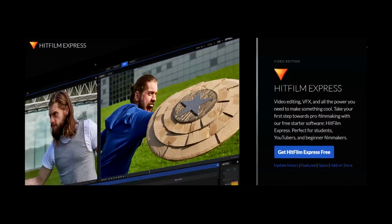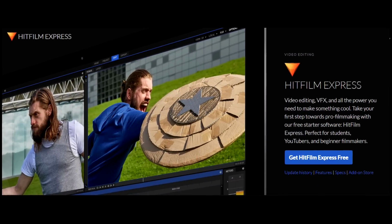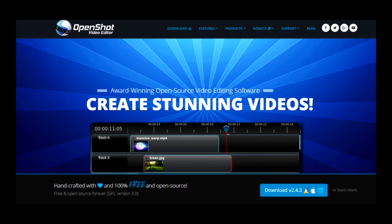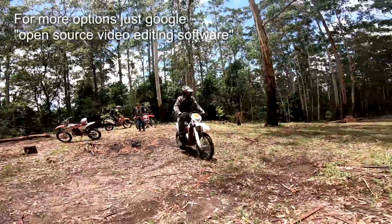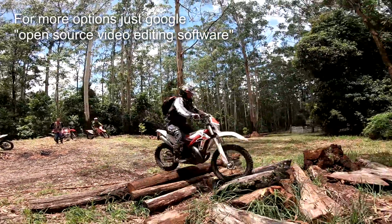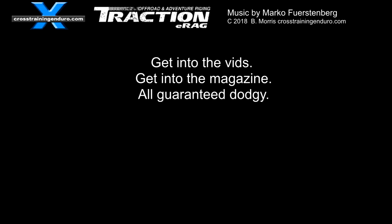It could also be worth looking at some of the freebie programs like HitFilm Express and OpenShot. Quite a few of these are open source software that provide almost the same level of features as the professional stuff. I just wish I'd checked these out before running with Sony 4 years ago. Sigh.